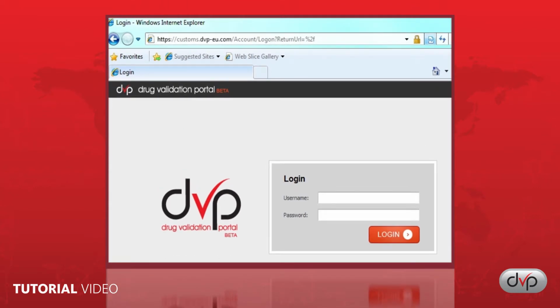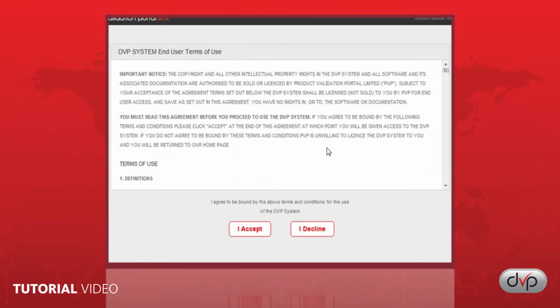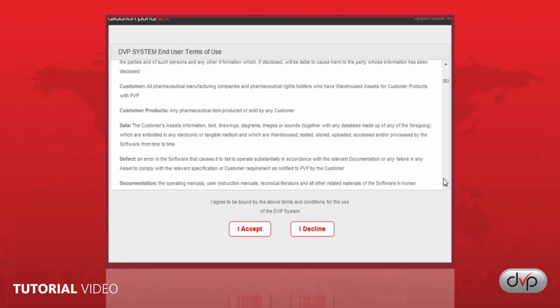Enter the DVP domain name into your internet browser. This will be provided when you have successfully registered. Once the domain has been entered, you should now be presented with the login page. You must first enter the username and password that you have been given when you first registered. Then click the red Login button. The next page you will see is the terms and conditions for use of this site. By clicking I accept, this will allow you access to the DVP system. You will only ever have to do this once on the live system unless we make an alteration. The alteration will be highlighted to you.